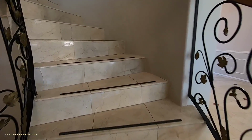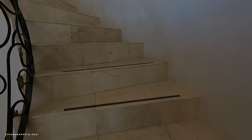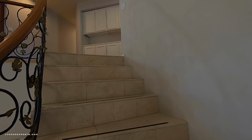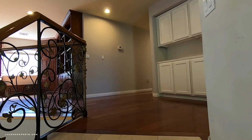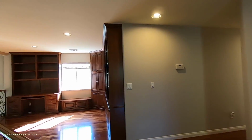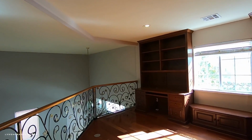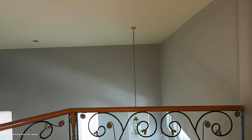So up the stairs here, we have 48 inches wide. It's pretty steep though, the stairs here. The railings are all new. Well, when I say new, I mean it wasn't original during the time of the build. Then the steps, you got the travertine. And look at this loft area here. I mean, this home definitely has potential.